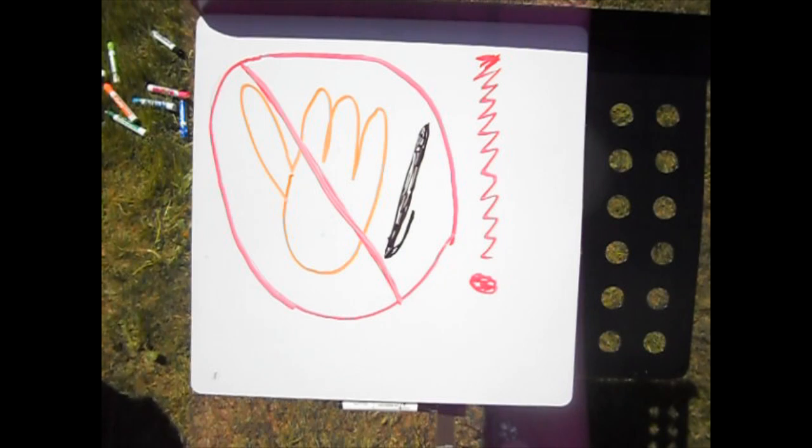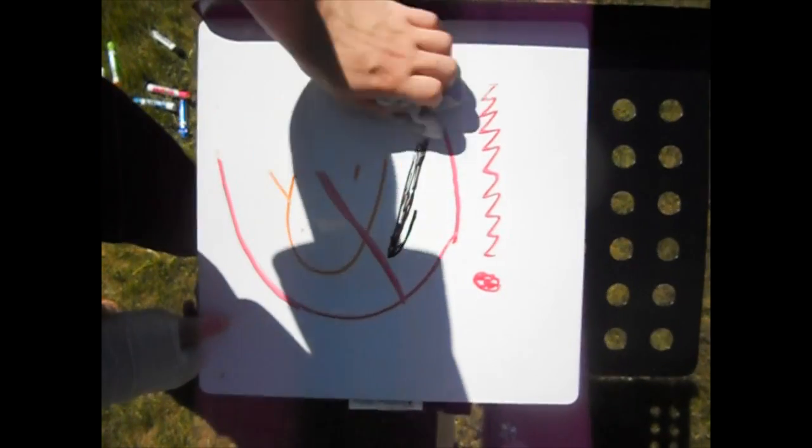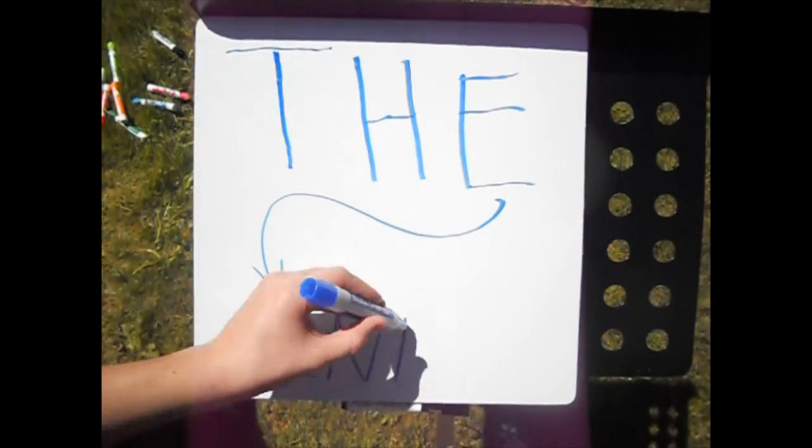That is a picture of my right hand before the procedure in the hospital. It was very painful. The end.